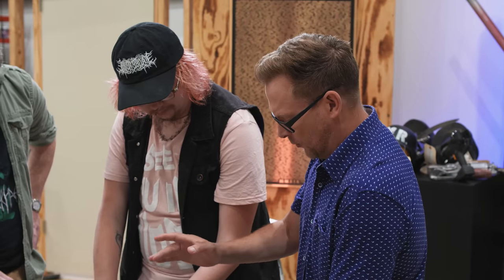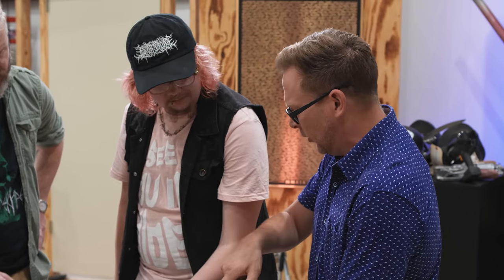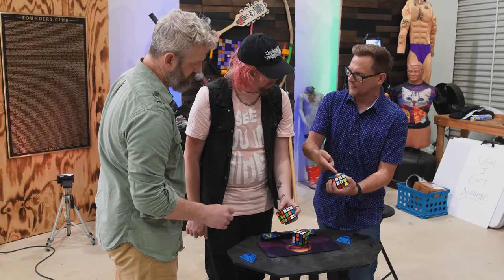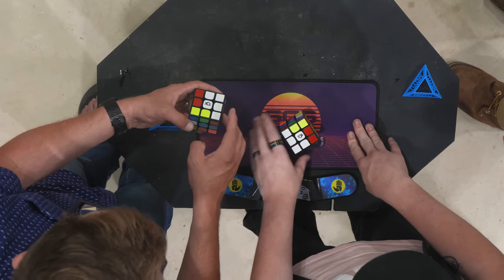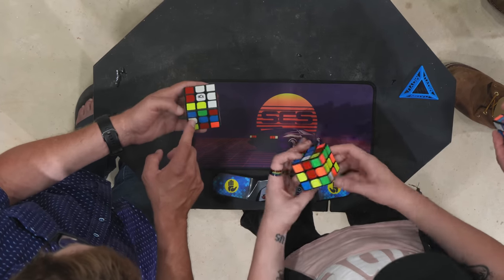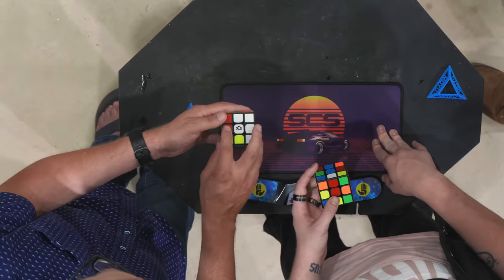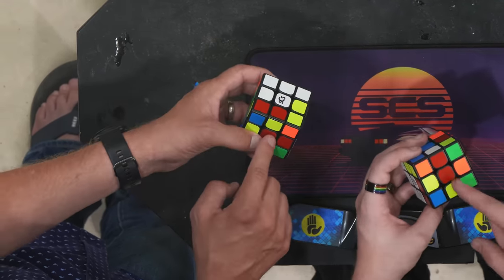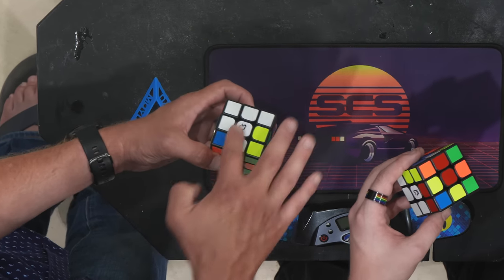Everything wants to go home, but you gotta make sure never to send anything home unless its counterpart, its other side, is also at home. Correct. I see. So in this case, if I'm predicting one ahead, we know that this white needs to show up right here, but I'm going to check that red is also going to go home. Yeah. So in this case, it's just that, right? Yeah. Because we're doing the cross first.